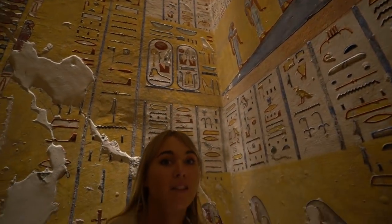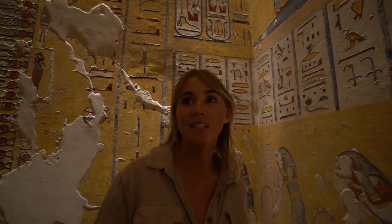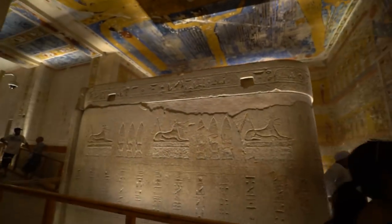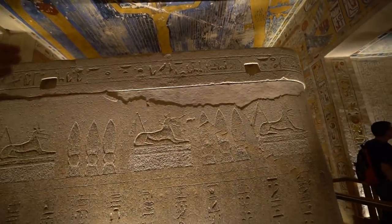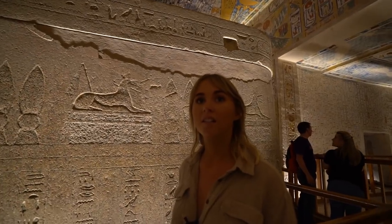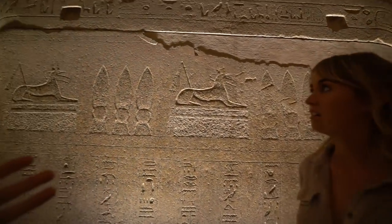Wow, this is definitely the most colourful room so far. This is what, Ramses the Fourth? Yep. And look how big his... So what they did was, there'd be this giant granite piece, and then there would be the sarcophagus, and then there'd be the coffin, and then there would be the body.